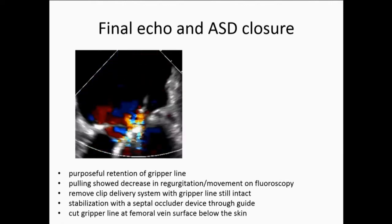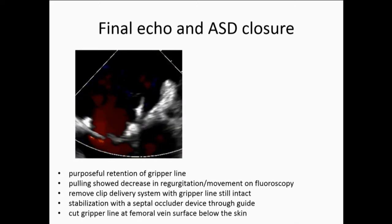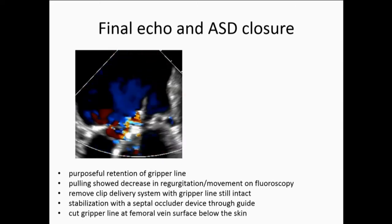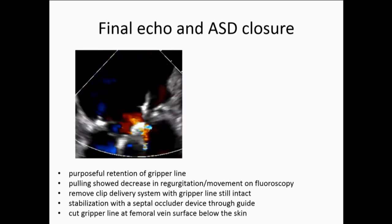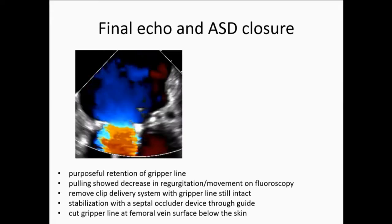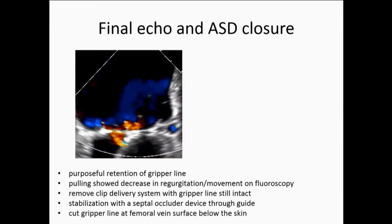So now we said we need to purposely retain this gripper line. So as I pulled everything out, it left the gripper line in place. And as we tugged the gripper line, with the sheath still there, the MR stayed. When you let it go, the MR got worse. So he said, well, somehow this should be tightened in place.